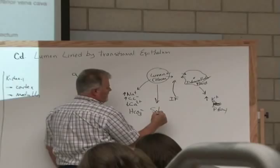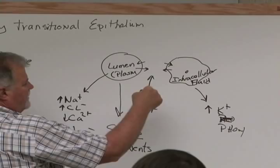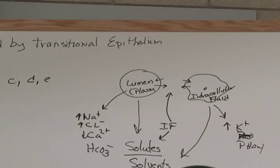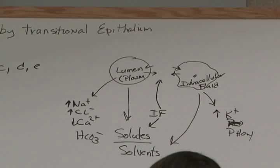So the other thing we have to worry about when we're thinking about the blood is that we have this stuff dissolved, solutes, over the fluid in the blood, the plasma, that we call solvent. And we have to worry about that relationship in all three of these fluids. Okay. And ideally, we want to maintain the same level of solvent to solutes in all three. And then we're in what we would say is an isotonic state, right? And in an isotonic state, fluid moves in both directions, but we have no gain in fluid, right?